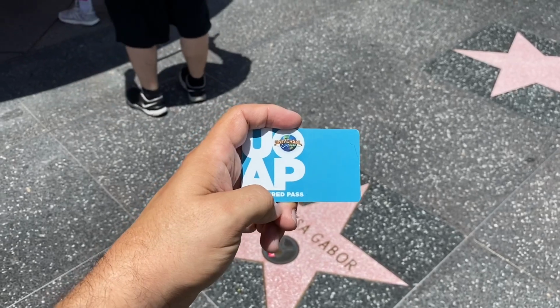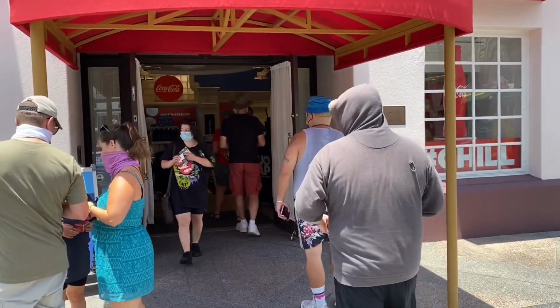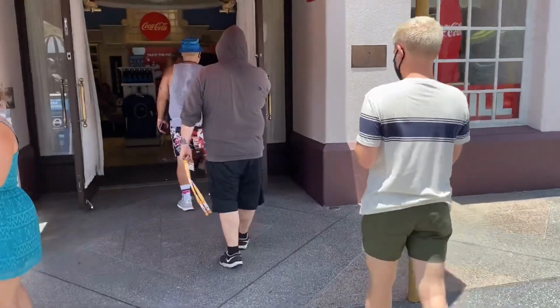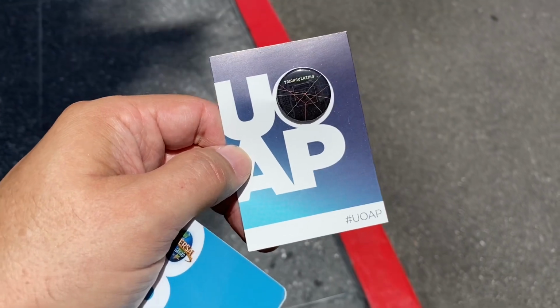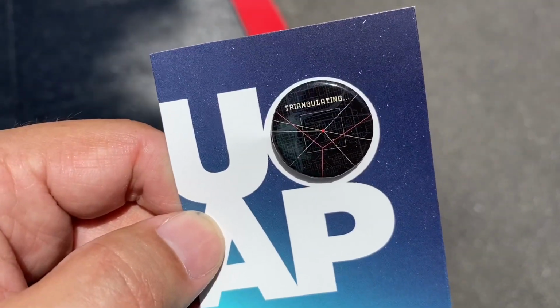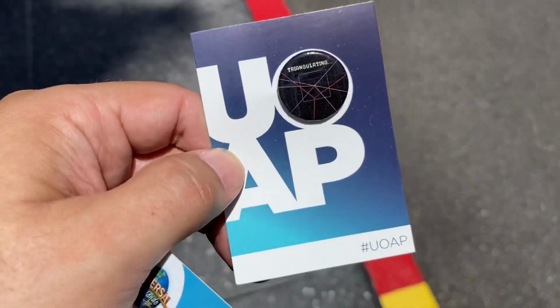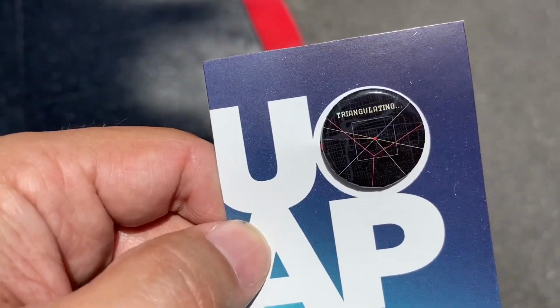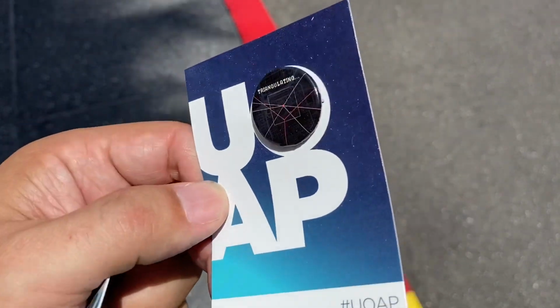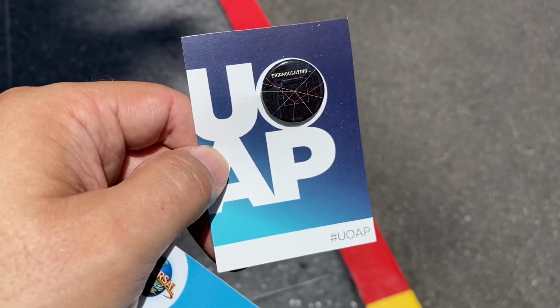So we got our annual pass here. We're going to head into the pass holder lounge and get, I believe, a button. I don't know if there's a new magnet, but I know there's definitely a new button. So I picked up this month's button for July, and it is themed to the Bourne Stuntacular. A little triangulating, obviously looking for Jason Bourne's location. That is your button while supplies last for the annual pass holders.